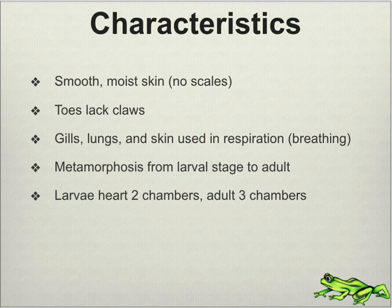Amphibians have 5 features in common that separate them from all other vertebrates. They have smooth skin with no scales, and their toes have no claws. To breathe, they have both gills and lungs, but also breathe through their skin, which is called cutaneous respiration. More on that later. Part of their double life, like a double agent, means that they're changing over their lifetime. They go through a metamorphosis process from a larva to an adult.